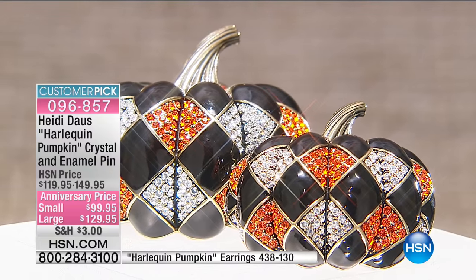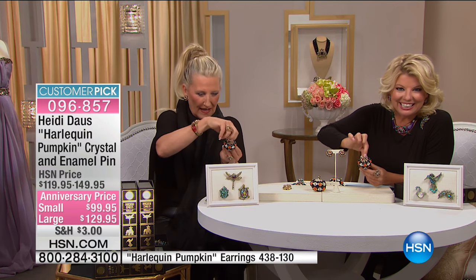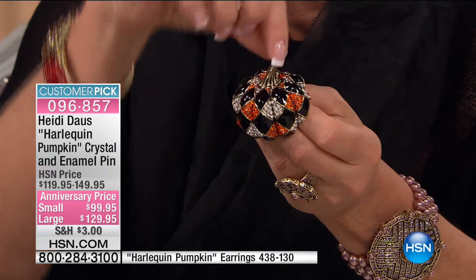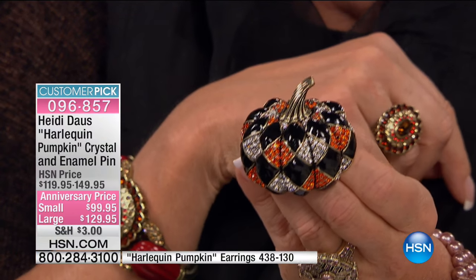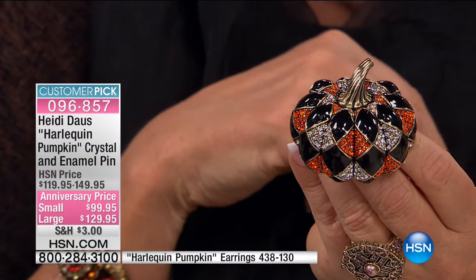And even the twisted top. Look at the top of the pumpkin, what is that called? Oh my gosh, the stem. The stem. I'm looking for a fancy word for it. But the way it's twisted, like when you go to a pumpkin patch and pull it off, you can see that all of that attention to detail is so special.